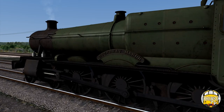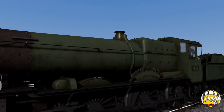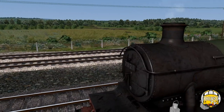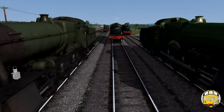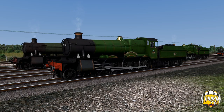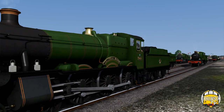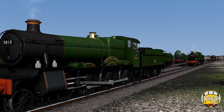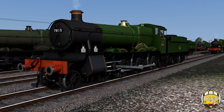I think I prefer the weathering on the BR version, looking at this first inspection on the green version. I don't know if I prefer it a bit more. The smoke box is the bit that's sort of detracting for me a tiny bit, but overall really good. I'm not sure if there's a slight colour change between the tender and the loco. I don't think there is, but it looks a bit weird. I'm not sure what it is. Maybe it's just my eyes. But it looks nice. I mean, the detail is superb.